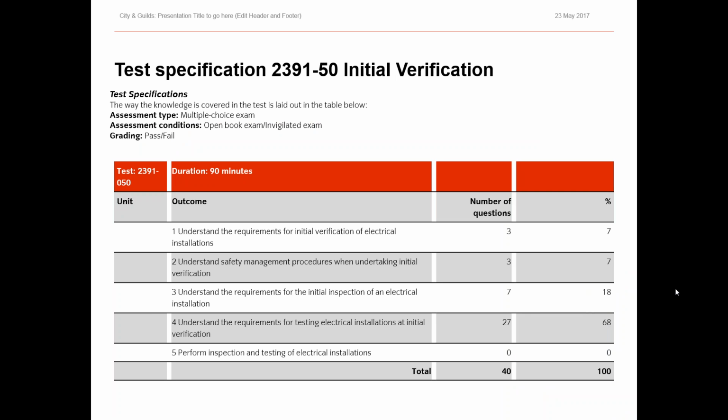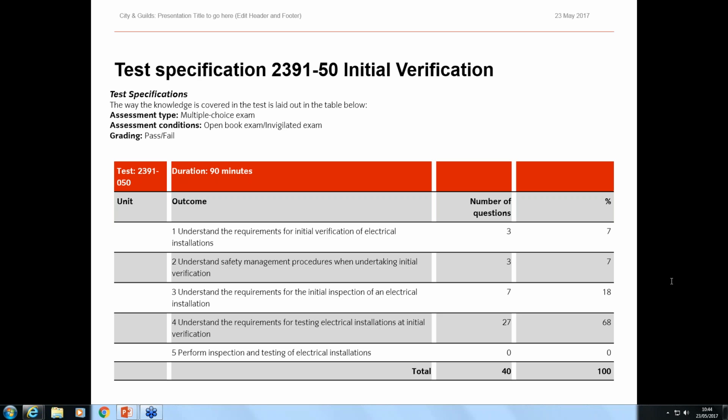So you can see that when it comes to the multiple choice examination, you can see the test spec there, and it's a 40-item multiple choice. You can see much of the weighting for this examination is based around understanding the requirements for testing electrical installations, initial verification. And probably the big change with this assessment from a centre's perspective is this is now open book, where you're allowed to take in BS 7671 and the IET On-Site Guide, as well as Guidance Note 3 for this assessment.